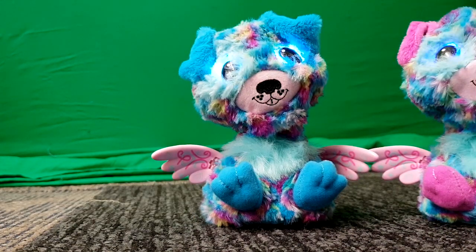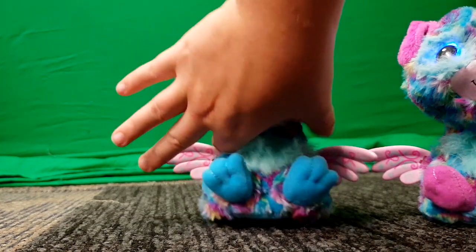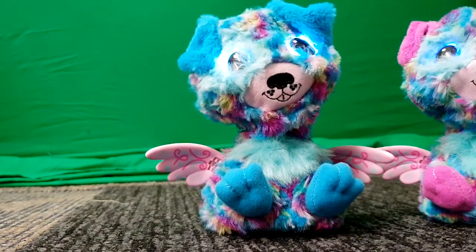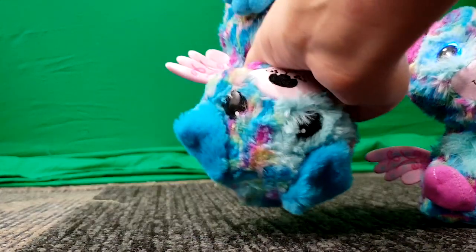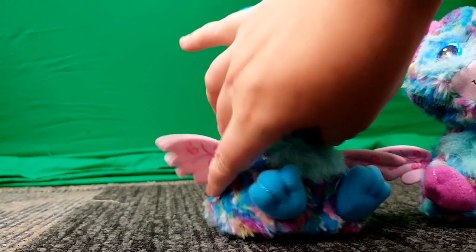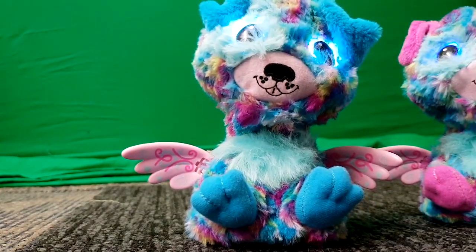And the blue game is Hatchimals Says. So red, pat head, pink, press nose, blue, turn upside down. Upside down. Upside down. Upside down. He just looks like upside down. Oh, red is pat head. Yeah, you get the gist.